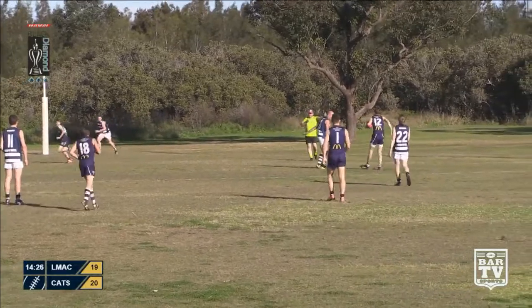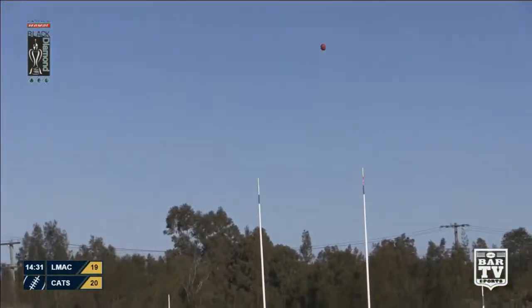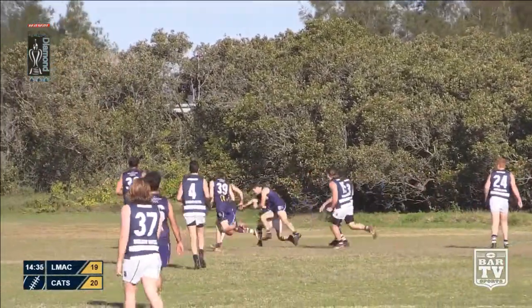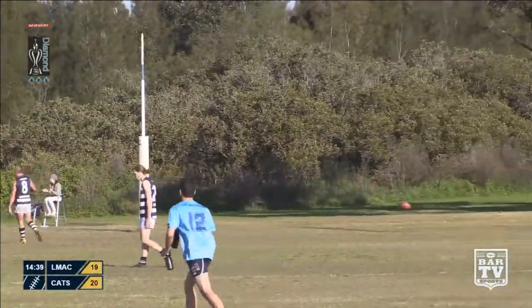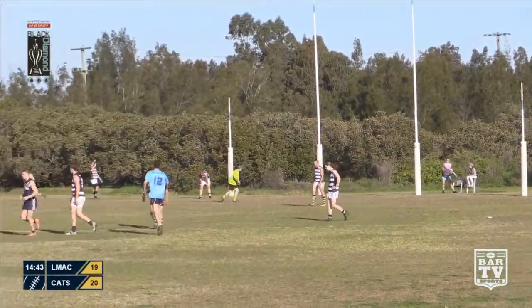Mark over the top. Nick Bunny again. He's on fire. He's pumped the ball into the middle. No talk from Macquarie again. 3 people went for the 1 mark. Sean Mills has crumbed the ball and snapped a nice little left foot goal there.